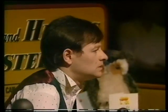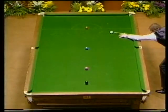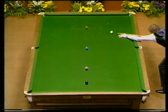So nearly Higgins was one up with two to play, but now he faces the probability of being one behind with two to play.